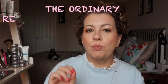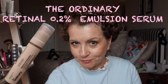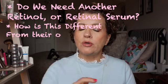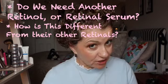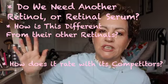Today's topic is the newest and the latest in The Ordinary's product range, and that is the 0.2% retinal emulsion serum. This is really new to the market, and in fact it only arrived on our shelves around 4 weeks ago. So here's the thing, do we need another serum? In fact, what makes this different from The Ordinary's other retinol serums? And how does it compete and fare against the competition?